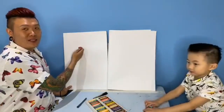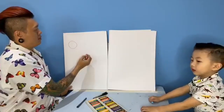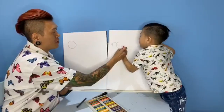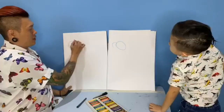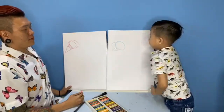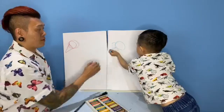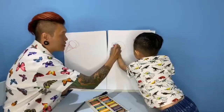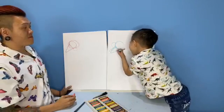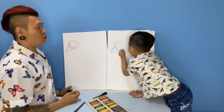What do we need for unicorn? Remember the geometrical shapes that I mentioned? First draw a small circle. You can draw it here. Okay, small circle and a triangle. It can be bigger or longer. Can I draw it with you like this? And a smaller circle here. Can you draw that smaller circle, Ben? Thank you.